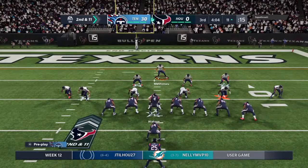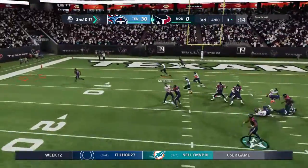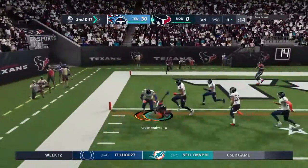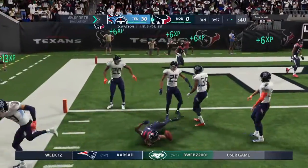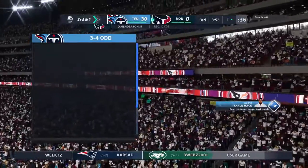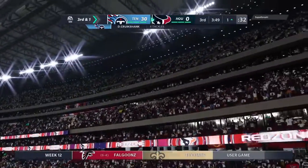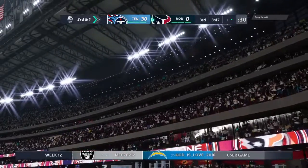On 2nd and 11 now, Watson. This will be caught at about the 5, and he'll be brought down right on the edge of the goal line at about the 1-yard line. They'll wind up getting 10 back as that sets them up for third down. 3rd and 1.